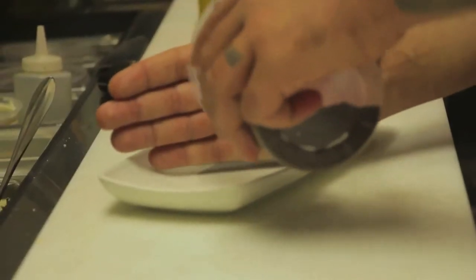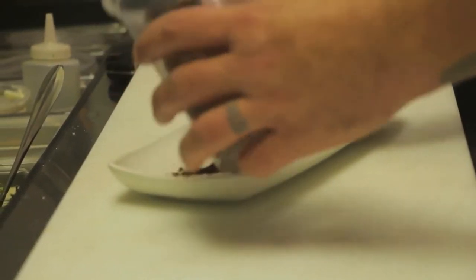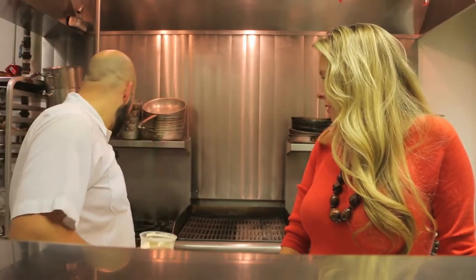It's obviously chocolate on chocolate, so you get twice there. But what really wows everybody is the garnish. It's really, really simple, and it's just something that pairs greatly with chocolate, which is olive oil and sea salt.